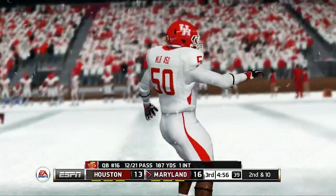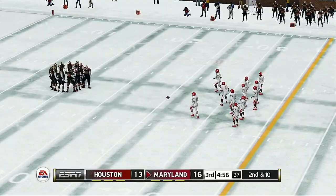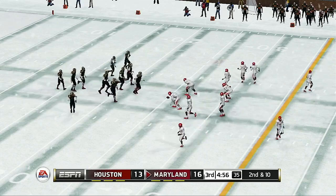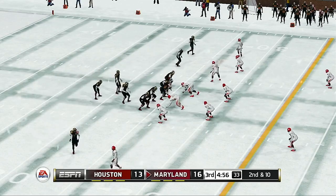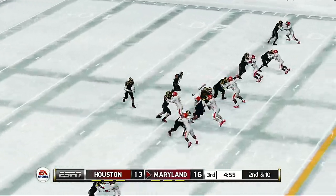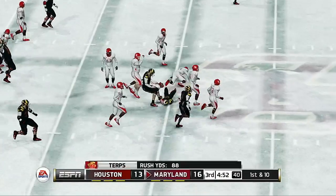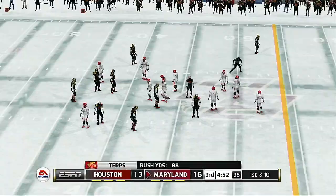Got a man in and out of his hands. Second and 10. Ball on their own 25. He's to the 40. He gets out to about the 44-yard line.